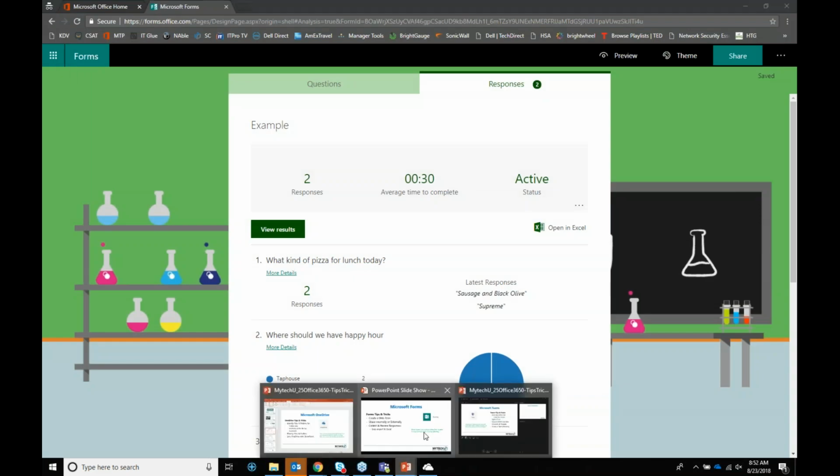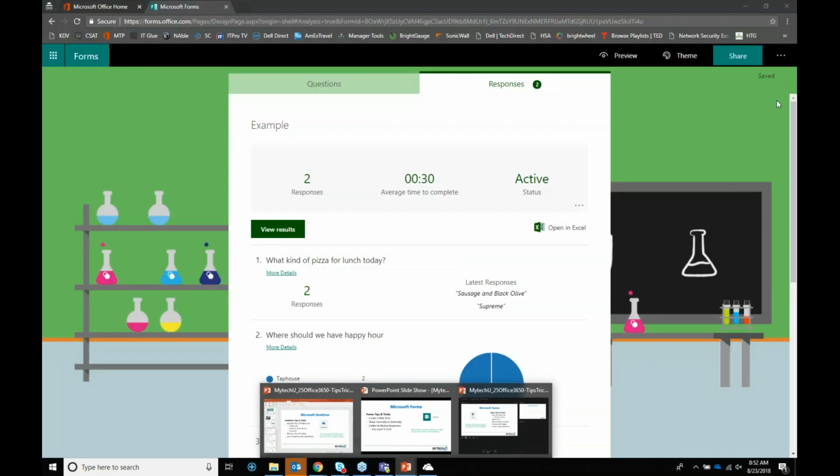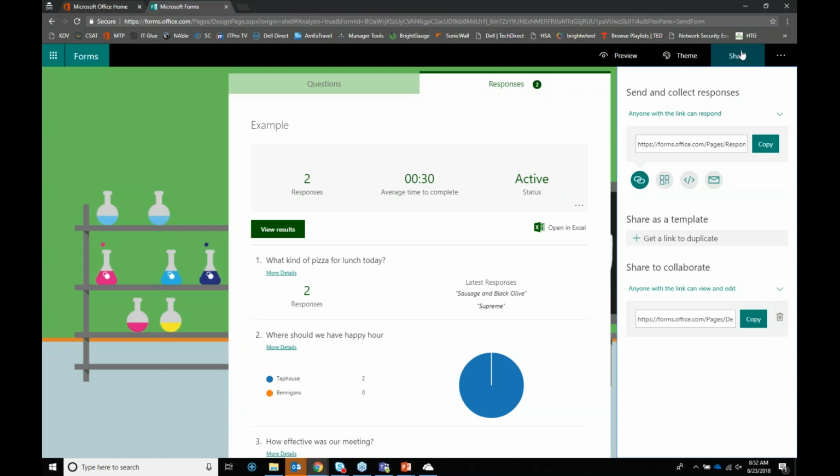The only other thing, Kim, that I wanted to note on the share tab, the share option, is that you can share internally or externally, right?